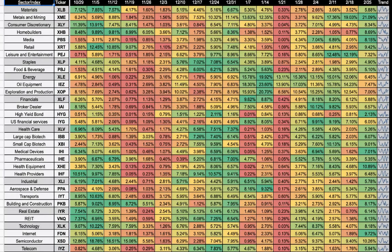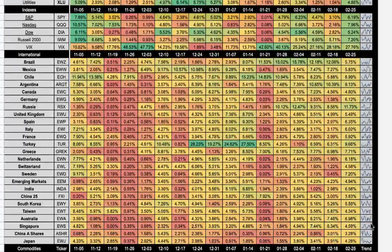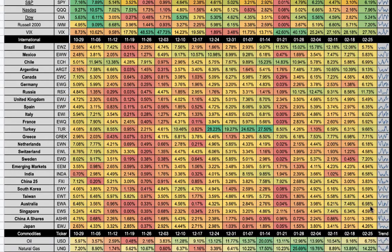The sector heat map has improved markedly over the last few weeks, mostly chartreuse and dark greens, lime greens, with very few indications of weakness except for potentially the oil equipment exploration production group, which have backed off a bit. The rest of the sectors look very strong. We also see improvement in international ETFs, mostly light orange or lime green and yellows.